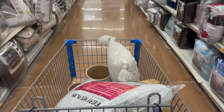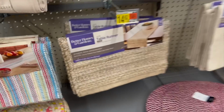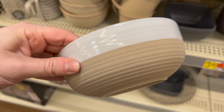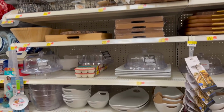Up next is the kitchen, bed, and bath sections. They've got a ton of neutral as well as solid color options for a ton of different styles. A lot of their decor does lean modern farmhouse. However, I have seen a lot more modern options hit both their website and stores. So they're listening to trends and what people want, and they are adjusting accordingly.